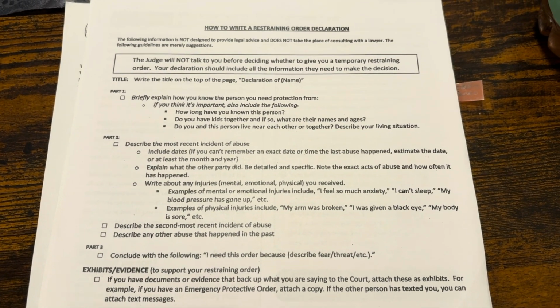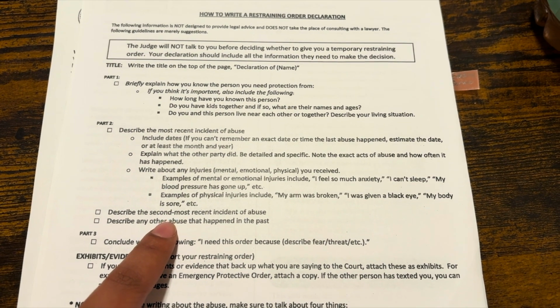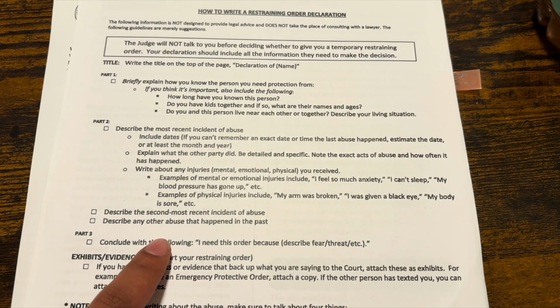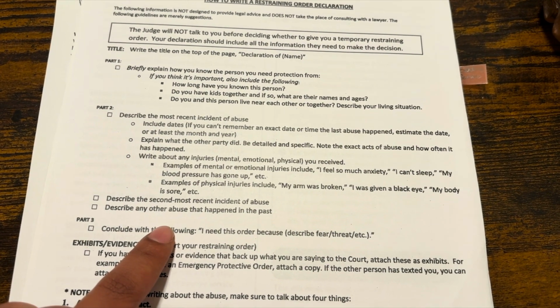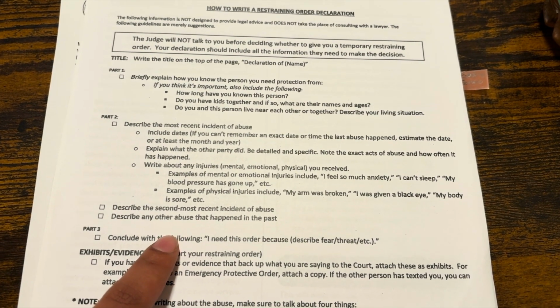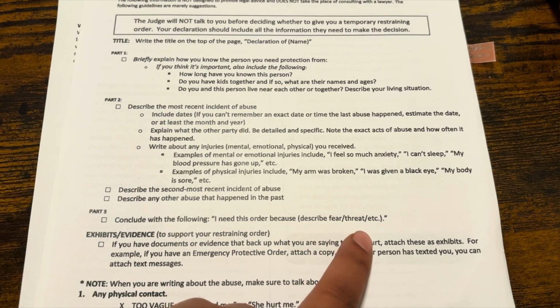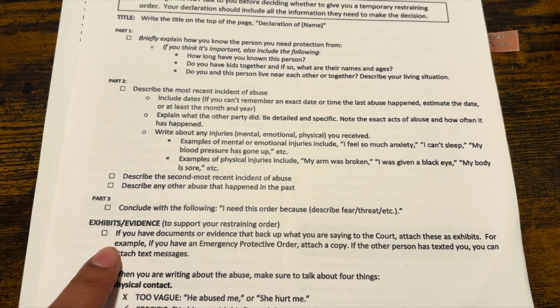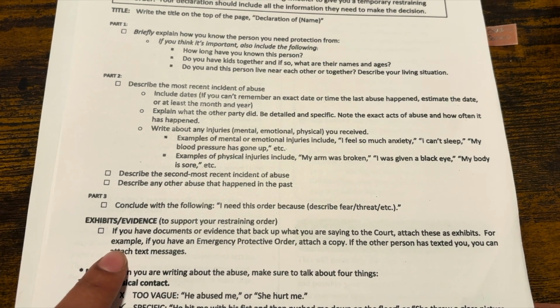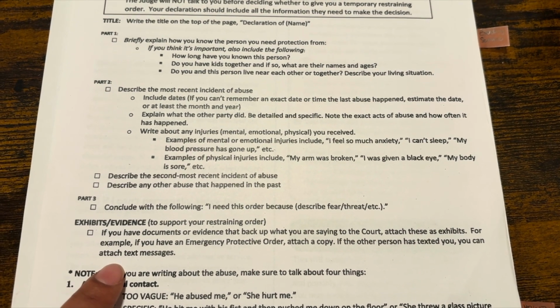Write about any injuries, mental, emotional, physical, that you received. Like, I feel so much anxiety, I can't sleep. My blood pressure has gone up. Physical injuries: my arm was broken, I was given a black eye. My chest is tight, I'm so stressed. Describe the second most recent incident. Conclude with the following: I need this order because. Describe what happened. How do you feel? What do you fear? Who do you fear? Why?